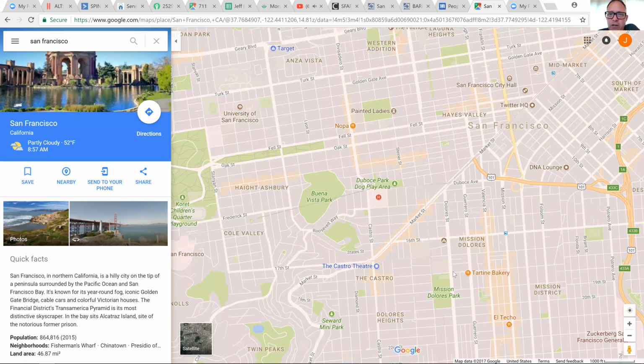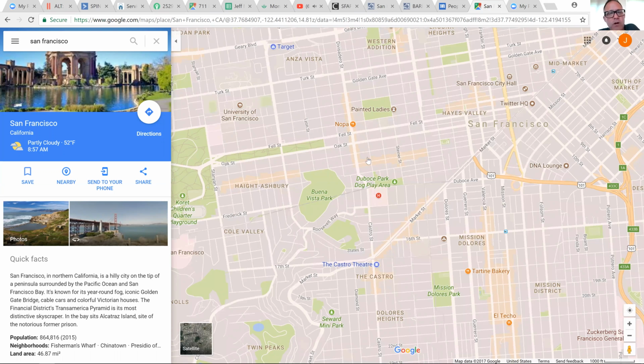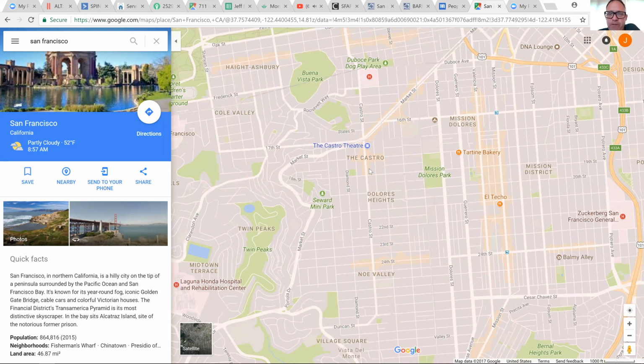When you get down a little bit further, you get the Castro. Castro is what it is. It's a fabulous, vibrant little community. There's some really nice restaurants down there. Personally, I think the Castro is very cool. It's something that you don't really see all the time. Just the dichotomy of different cultural groups over there. I love it.